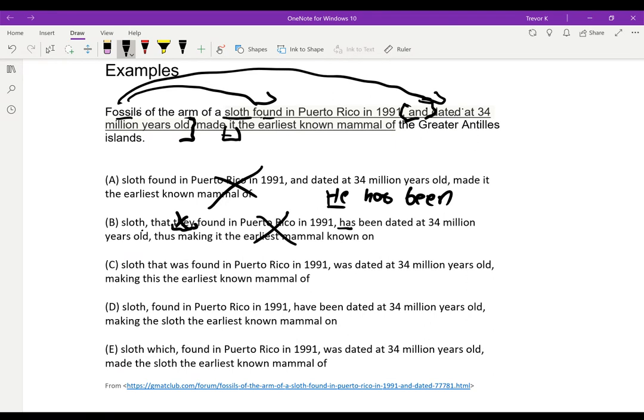All right. Fossils of the arm of a sloth that was found in Puerto Rico in 1991 was dated at 34 million years old. Again, this is how my meaning connects to my grammar. Was found and was dated would have to refer to the sloth, but we're not trying to refer to the sloth. It's not the sloth that was found, and it's not the sloth that was dated. It's the fossils that were found and the fossils that have been dated.